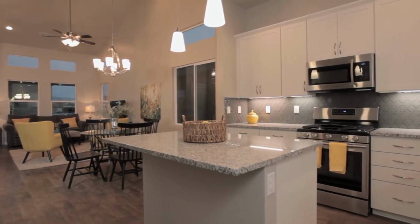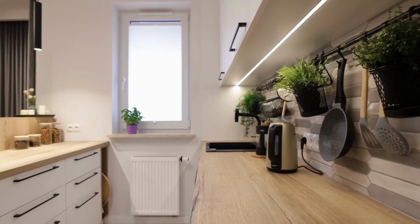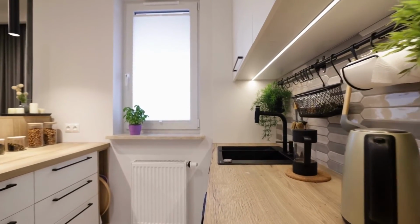Don't forget about lighting in the kitchen. Good task lighting is essential for safe and efficient cooking. Pendant lights over the island or recessed lighting under the cabinets can provide both function and style.